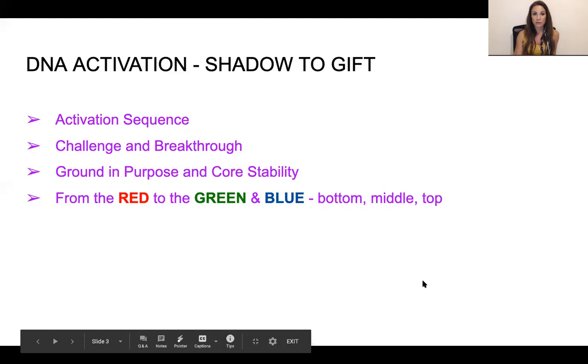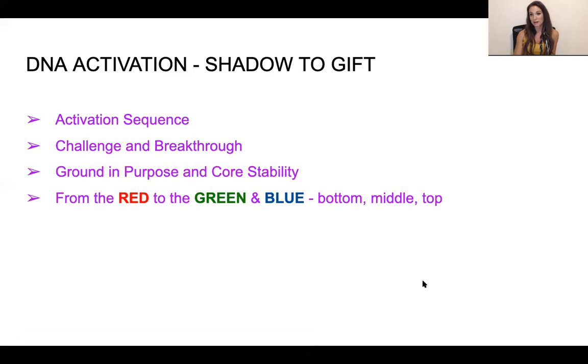So yeah, the activation sequence, and it's in this sequence where we have our genius. It's hidden in a way, and we unlock that. And we speak about the challenge and the breakthrough, and this is that veil that is between the conscious and the unconscious, or the personality and the soul. And then when we break through, we can ground in our core stability.